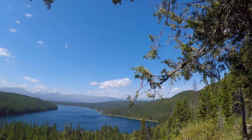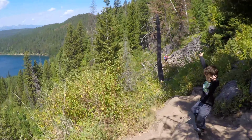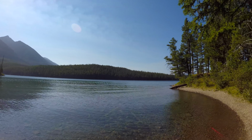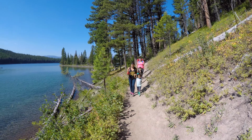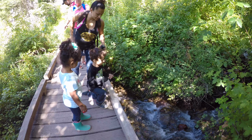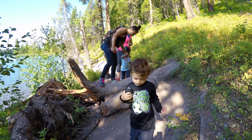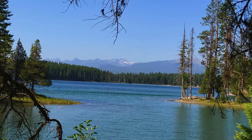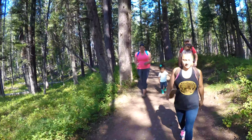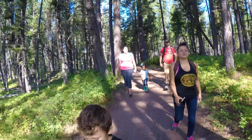I am so excited because today you are going to hike with us up to Holland Falls in Montana in the Flathead National Forest. This was absolutely breathtaking, and we all had a blast. It was a fairly moderate hike. We actually all made it just fine.